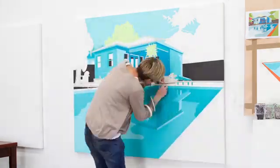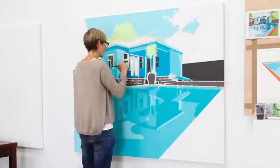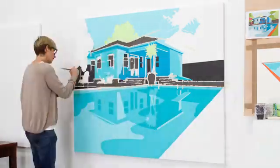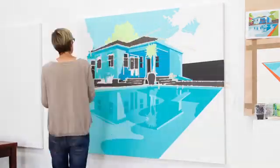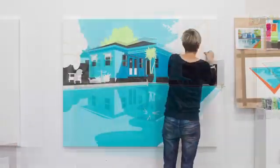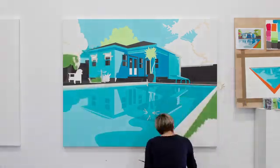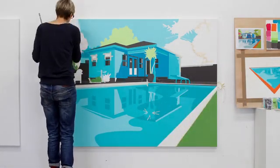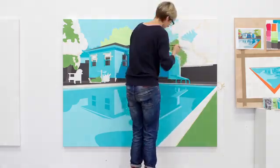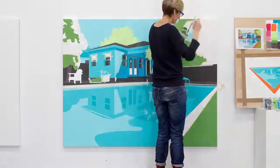For example, I'll break down a colour tonally into a light, a medium and a dark tone to represent a gradient of light and shadow. I often use images sourced from the internet and reconstruct them so that the information removed and the information retained is extremely considered.